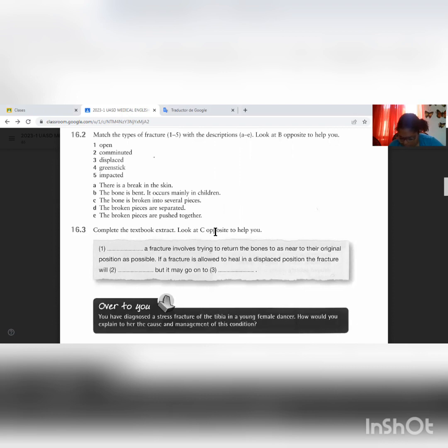16.3. Complete the textbook extract. Look at C opposite to help you. To reduce a fracture involves trying to return the bone to as near to their original position as possible. If a fracture is allowed to heal in a displaced position, the fracture will heal, but it might go on to malunion.